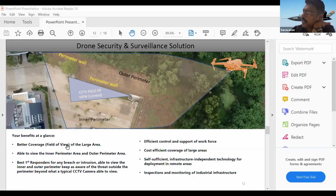So it gives you better coverage or field of view on a larger area. And it's a very good first responder. It can cover a larger site in a much faster way. When we explain the benefits like this to the client, they will accept it. That's a simple way of explaining with the existing CCTV systems around. Understood. Thank you, Saravanan. No problem.